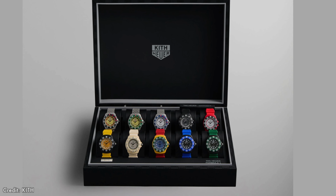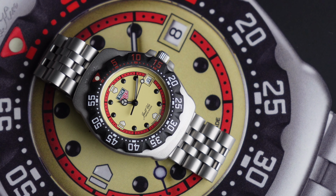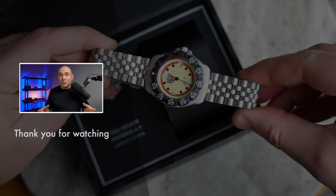I think a majority of people will buy these to collect them instead of buy them to wear them because of that size. Did I think it was worth 1,500? To remind myself of how excited I was back in the 80s when I first saw these watches, probably was worth it. You've seen all the close-up shots here.